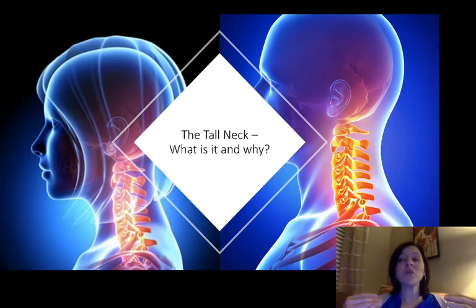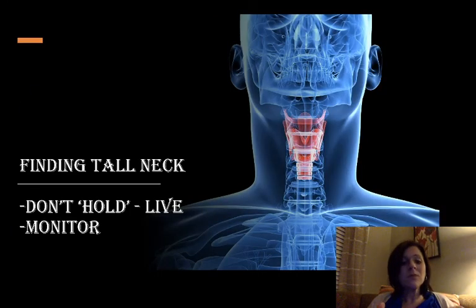And this is one of the first ways you can take responsibility for keeping your tube open. And if the tube stays open, then the air is moving through the tube, right? What's your job as a singer? Keep the air going through the tube. When you're finding tall neck, make sure that you keep that kind of bobblehead sensation over your body, right? Don't hold. I will very often use the word live. Let your head live over your body, not put your head over your body.